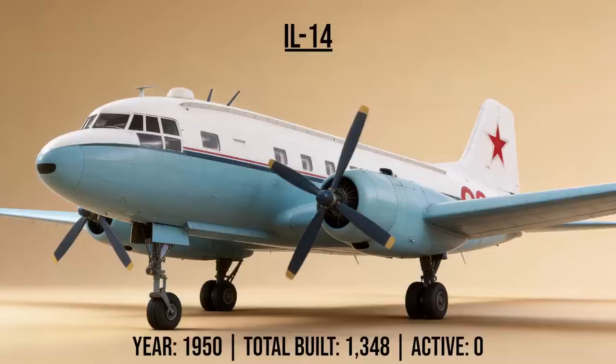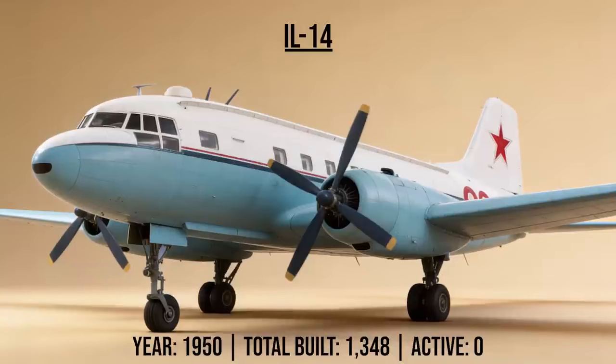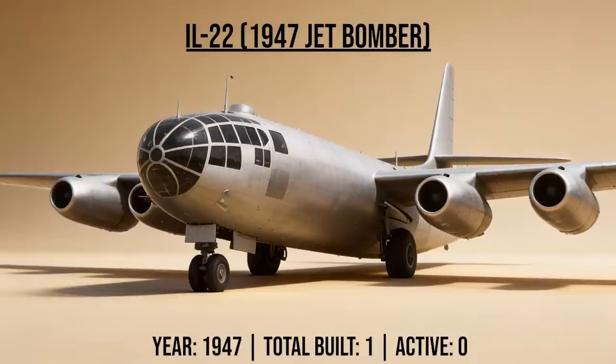IL-14, the crate, the reliable one, what the IL-12 should have been. Rugged and simple, it became the standard VIP transport for Soviet leaders. It could land on ice, dirt, or grass without complaining.